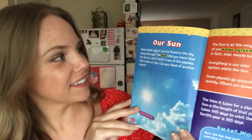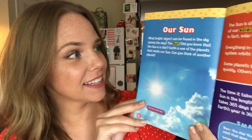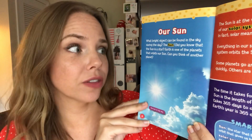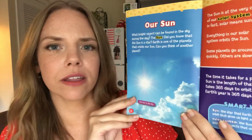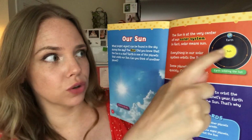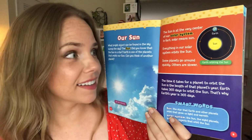Our sun. What bright object can be found in the sky during the day? The sun. Did you know that the sun is a star? Earth is one of the planets that orbits our sun. Can you think of another planet? The sun is at the very center of our solar system. In fact, the word solar means sun.